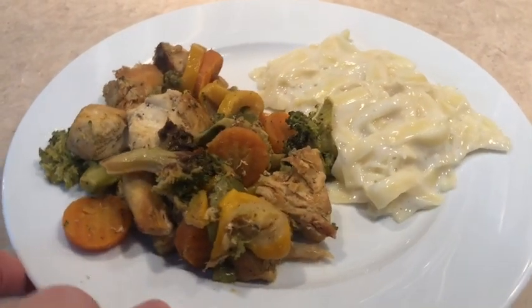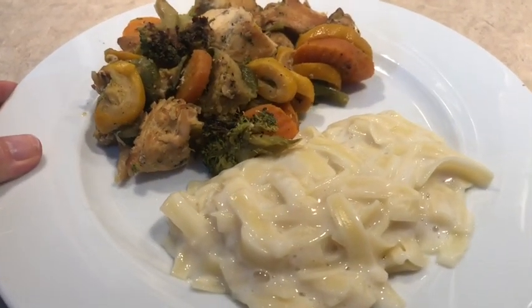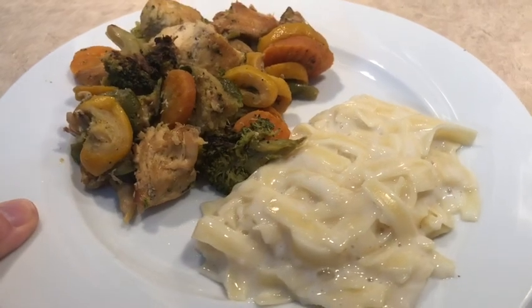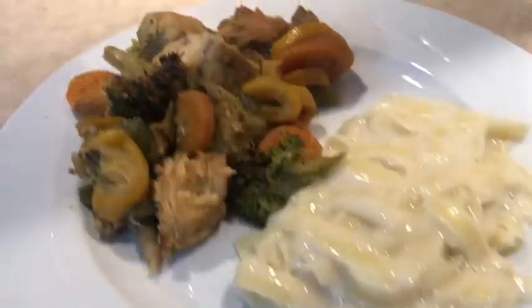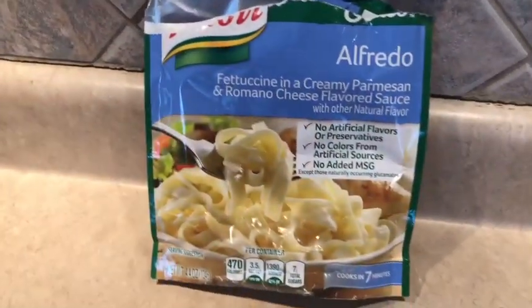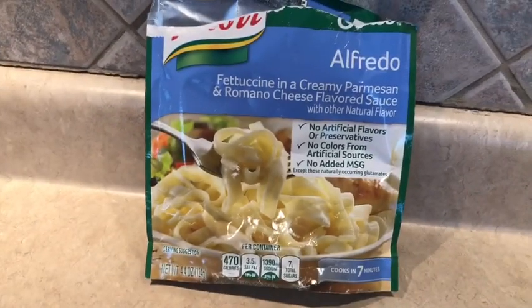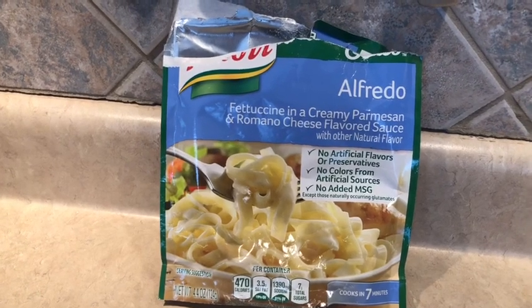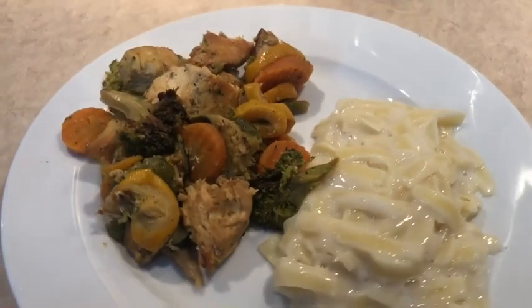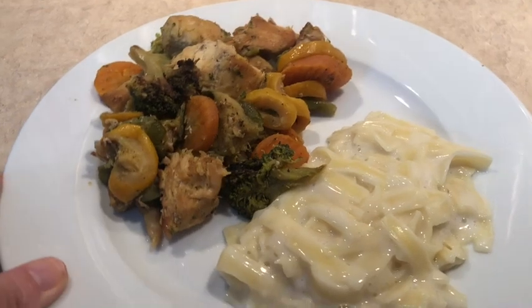And then here's where all my points come in. This yummy, cheesy Alfredo goodness. Now, I made my own noodles. I shredded my own cheese. Oh, no, I'm just kidding. I did not do any of that. I opened up a package of Knorr Alfredo mix. Just kidding. And I didn't put any milk or butter in it. I just used all water, which I've done before, and it turned out fine. So 7 SmartPoints for 2/3 of a cup, and I measured that out here. So yum. I love Alfredo. Nobody else in my house likes it, so I get super excited when I get to have that.